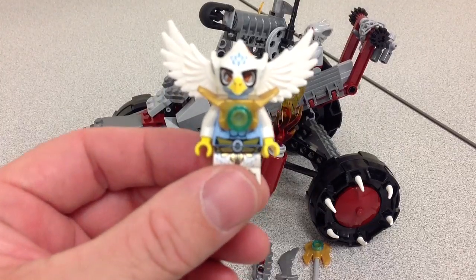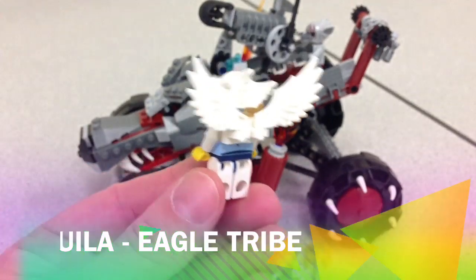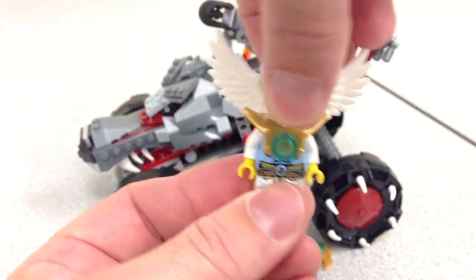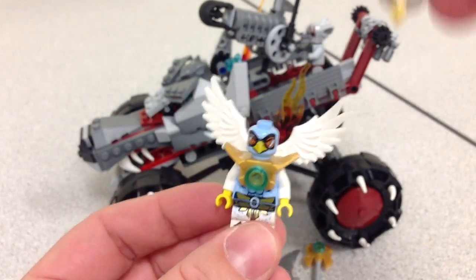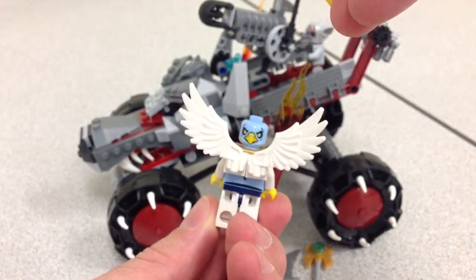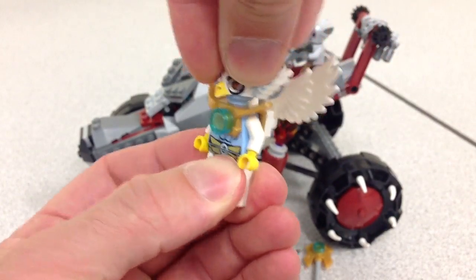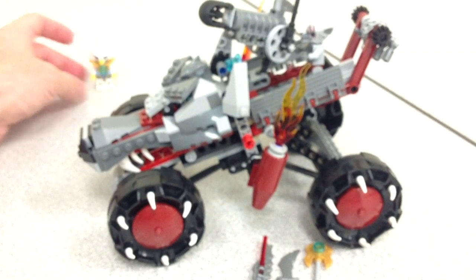This guy right here is Equilla, and he is part of the Eagle Tribe. There's the back. Got the headpiece there. You can see the headpiece. Nice pattern there. The pattern on the back for Equilla. Thank you, Equilla. Put him there in the background.